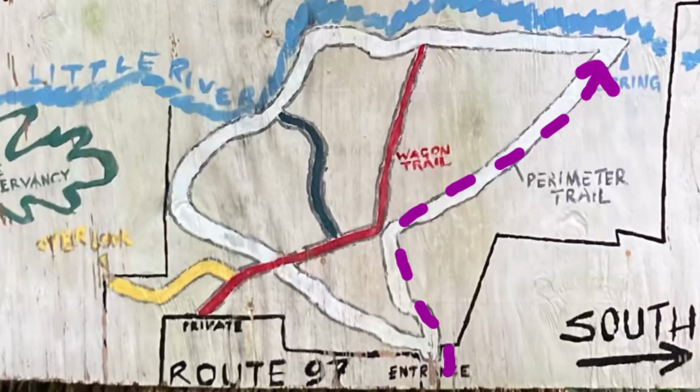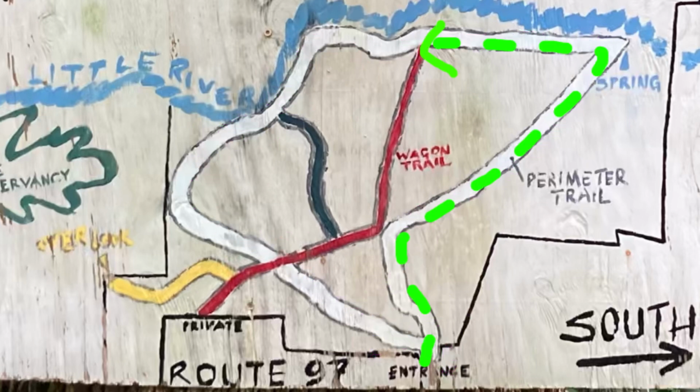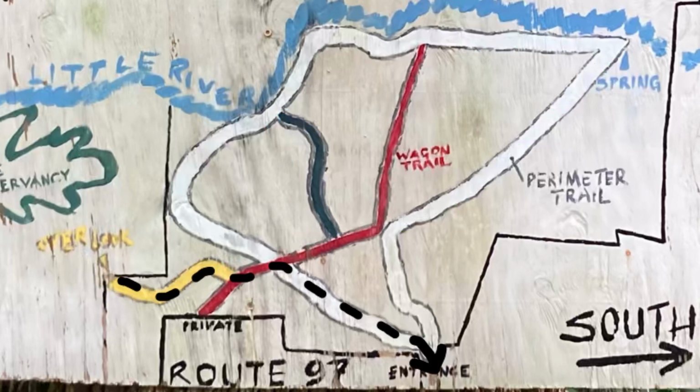I'm going to head out counterclockwise on the white perimeter trail. And after making that full circle, I'm going to head out again on the white, but pick up the red, hit the blue, backtrack on the blue, pick up the red trail, head out on the yellow trail to Lookout Point, and then I'm going to backtrack yellow, red to white to get back to my car.